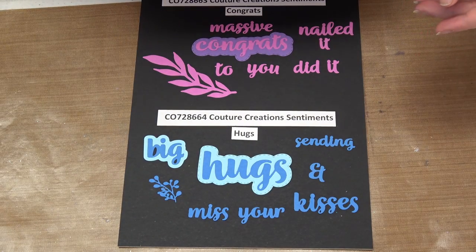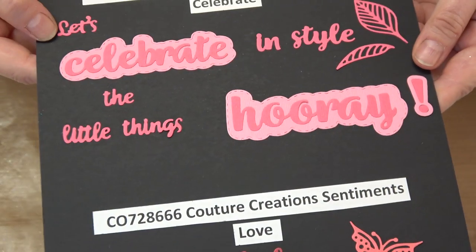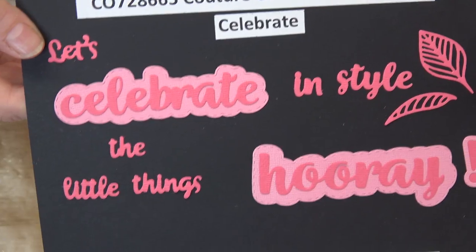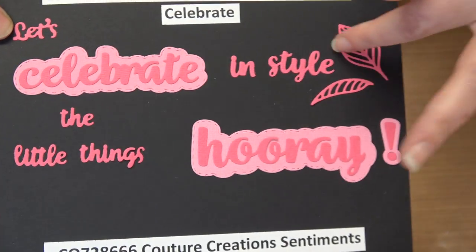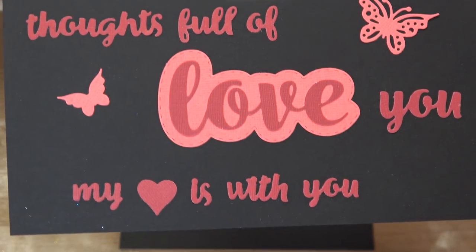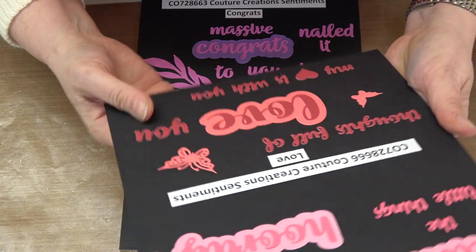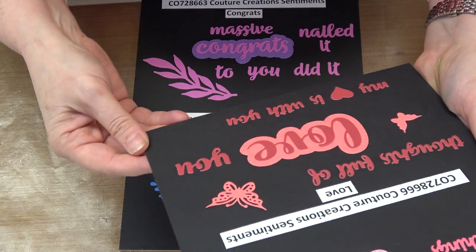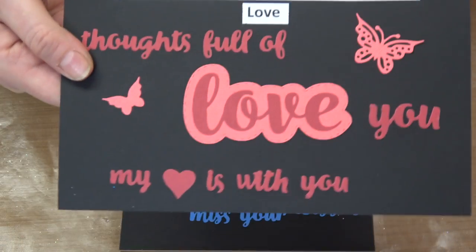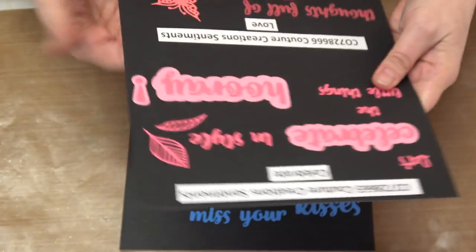Then we've got celebrate and hooray. So you've got let's celebrate, and celebrate the little things, and celebrate in style, and hooray. You get all of that for your $8, including the little leaves. And then down here, you've got love. So you've got the big love and the butterflies, and your thoughts of love, full of love, love you. My heart is with you. I mean, just all the different things that you can make out of that, all the different sentiments you can make.